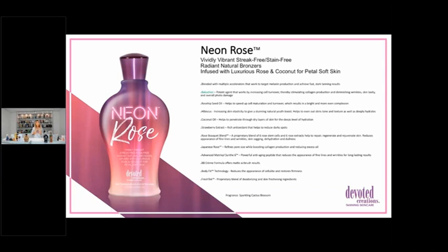All right, so up next we have Neon Rose. This is our natural bronzer in our DC collection. It is streak-free, stain-free, and it does have a nice rose fragrance to it. I absolutely love this formula because it does have a little bit of shimmer to it as well. So it will give you a nice glow, and it is natural, so it's not going to have any DHA, no delayed color in it.